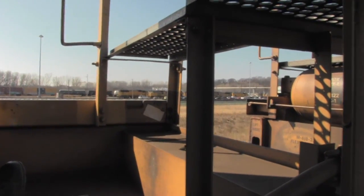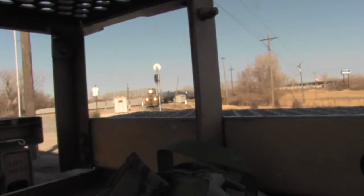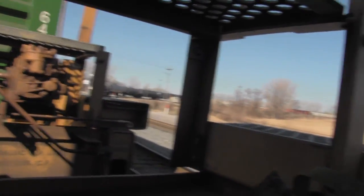Stobe The Hobo. About to pop a top. Another cold beer. Leaving KC here. That's the UP engine facility. So a lot of tracks going in a lot of directions here. This KCS switcher. That's interesting.